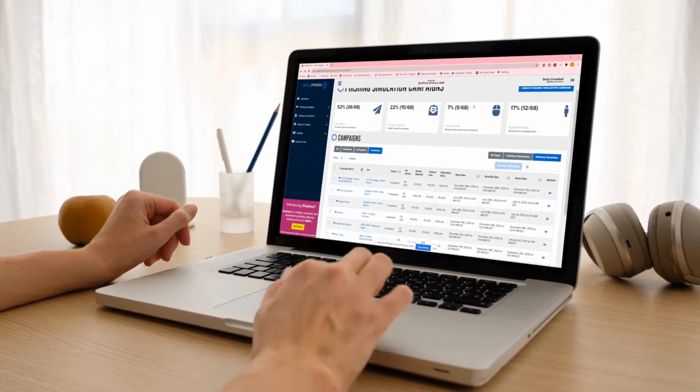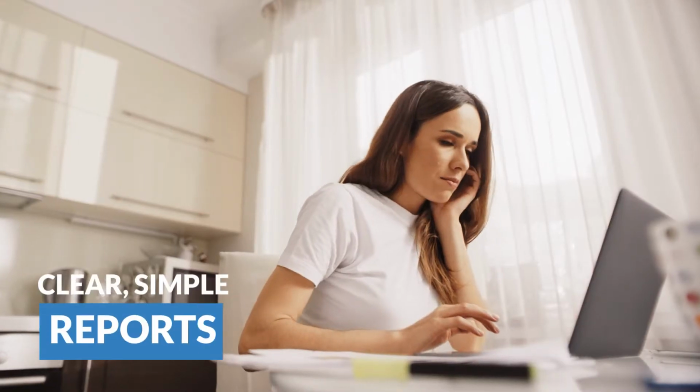You'll gain a clear picture of your company's anti-phishing readiness with clear, simple reports. Quickly review campaign results to see what employees fell for, how they improved, and who needs more help.